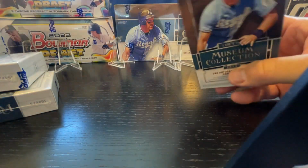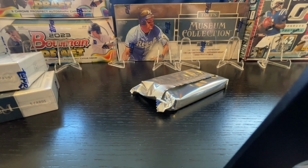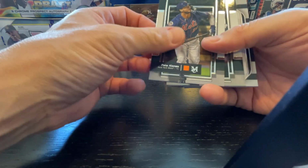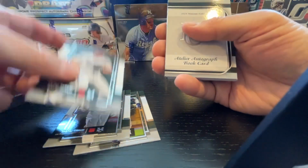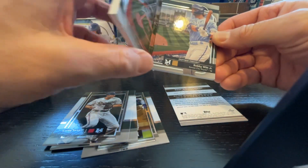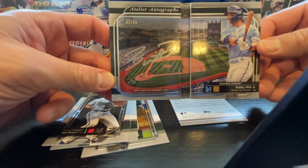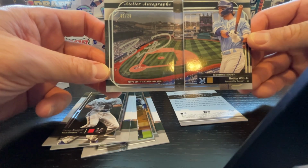So, here, first box. Things are pretty thick, I've seen. Pete Alonso. Shohei Ohtani. Corey Seager. Oh, got a book. Looks like a book. Cool. Atelier Autograph Book Card. And it's Bobby Witt Jr. Hey now. To 25. Oh, 1 to 25. Bookend, with the signature. Oh, okay. This is nice. This is really nice.